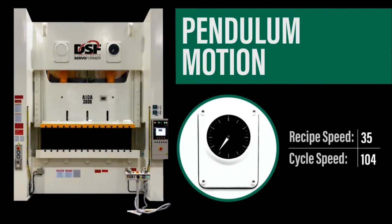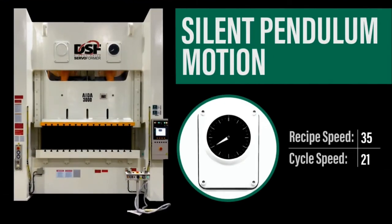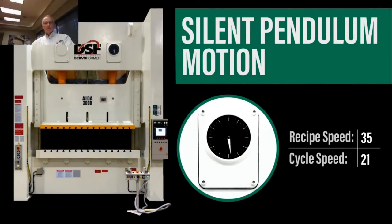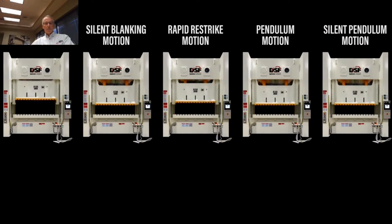Here's the pendulum motion. Look at this. The recipe speed is 35, but our cycle speed is 104. In silent pendulum motion, we get a little bit more increase than if we're going all the way over the top. So you can see the comparison of all these together, the different slide motions.